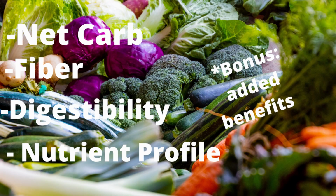And as a bonus, after I go over each vegetable, I'm going to give you a couple of ideas on how you can incorporate those vegetables into your daily diet. Alright, so let's get started with the top 10 vegetables that you must have on keto.